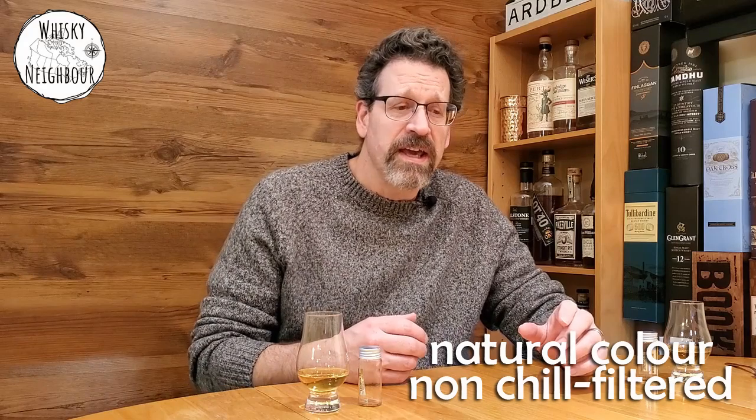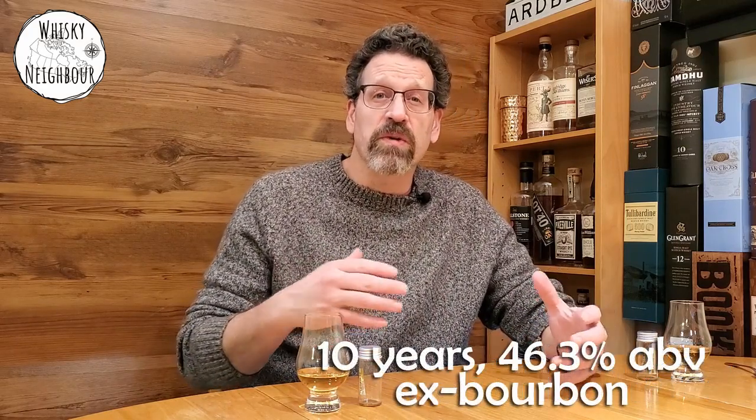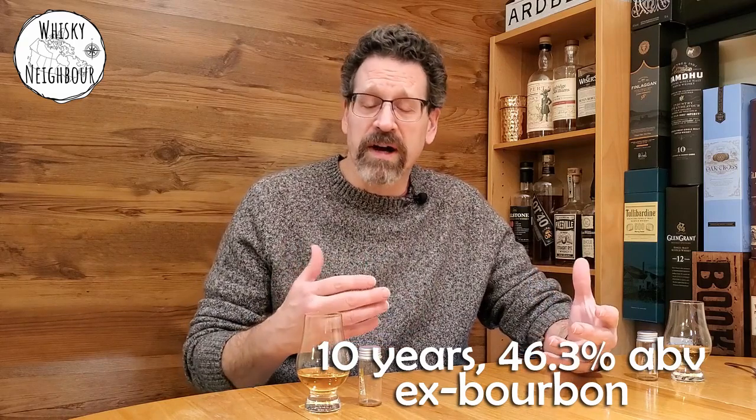Ledaig 10. Isle of Mull, it is a peated dram. It's 10 years, so that's stated. I know it's natural color and unchill-filtered. And I believe it spent its entire 10 years in ex-bourbon, so there's no ex-sherry or other kind of casking going on. So it's 10 years ex-bourbon, and it is peated. What I read when I look online is it's somewhere around 35 parts per million, something like that. And I believe it's 46.3% ABV.